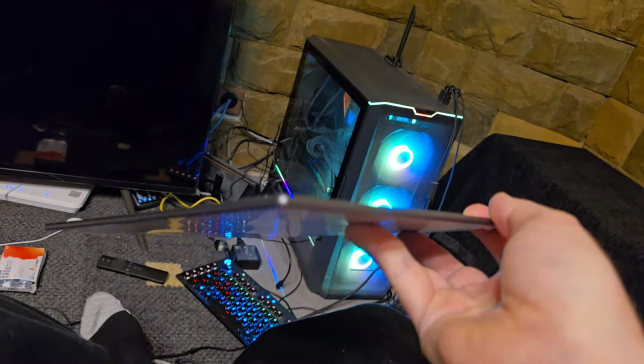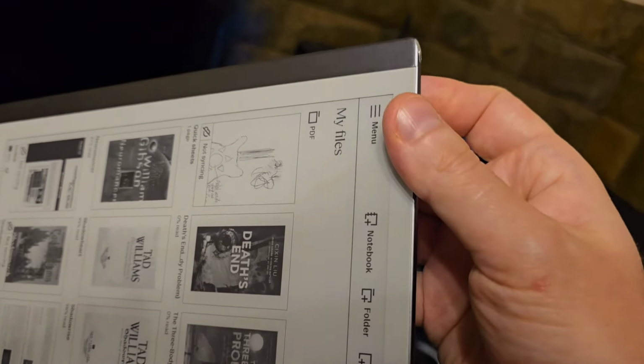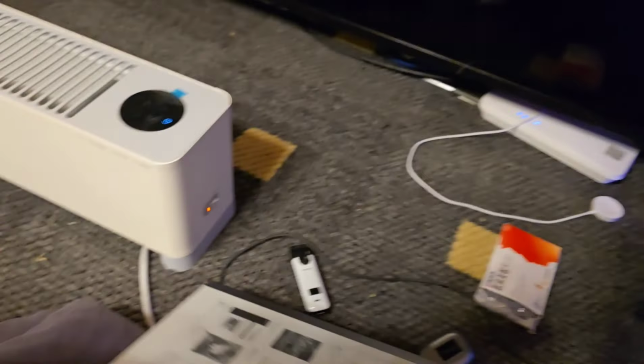Also, there's no way to open the tablet. It's too thin. It's remarkably thin, but it also means that it's not user friendly to fix on your own at all. Try opening this thing up. You probably need a heat gun in order to undo the adhesive glue and stuff like that. So, yep, that's cool. So there's the reMarkable tablet.